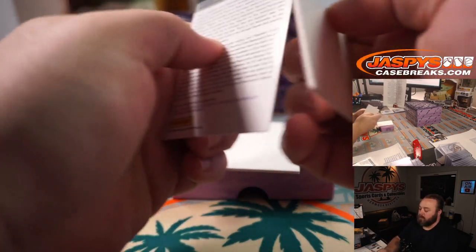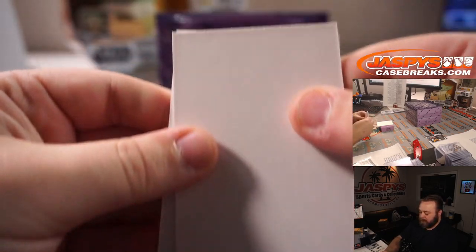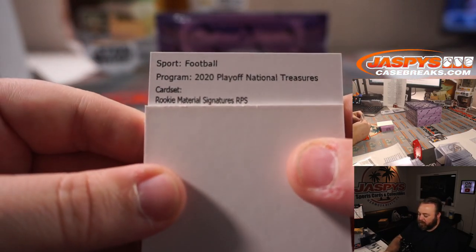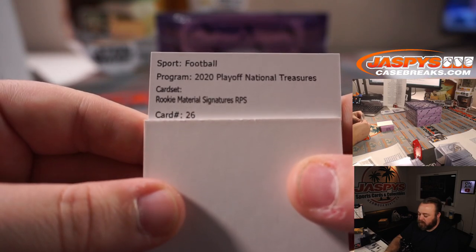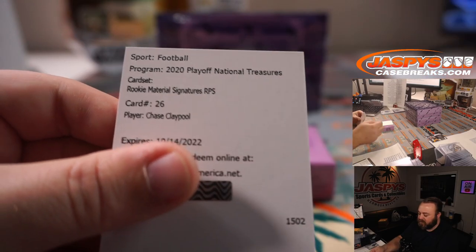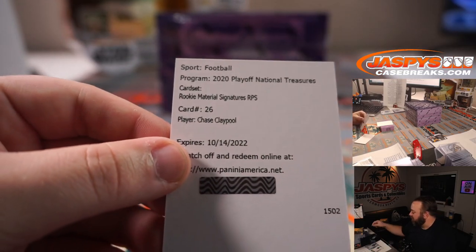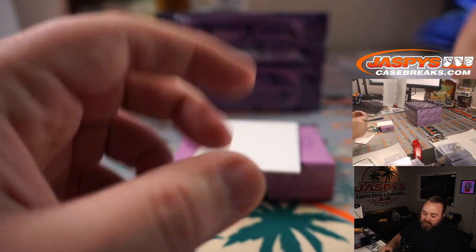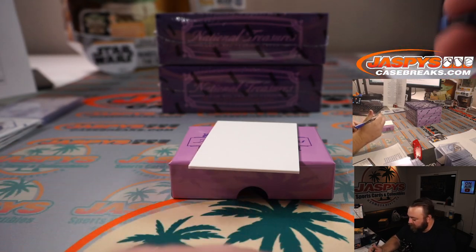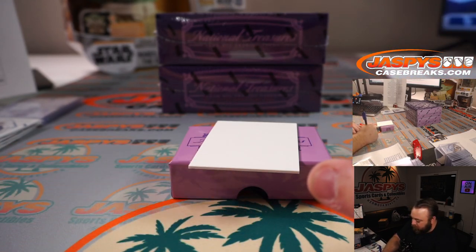And we're going rookie material signature RPS. Card 26. Chase Claypool for the Pittsburgh Steelers. Pittsburgh Steelers is also random number block with the Raiders. Spot zero again, PJ McNeely. There you go, PJ. Congrats.